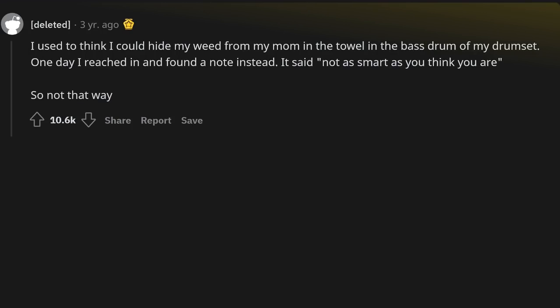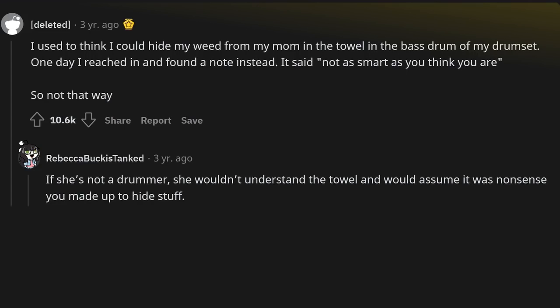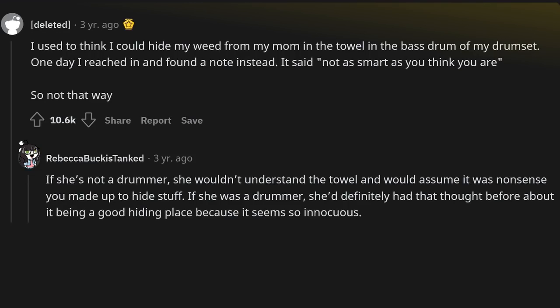I used to think I could hide my weed from my mom in the towel in the bass drum of my drum set. One day I reached in and found a note instead. It said, "Not as smart as you think you are, so not that way." If she's not a drummer, she wouldn't understand the towel and would assume it was nonsense you made up to hide stuff. If she was a drummer, she'd definitely had that thought before about it being a good hiding place because it seems so innocuous.